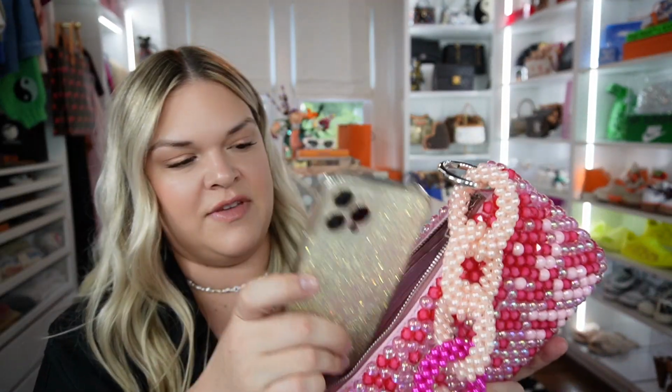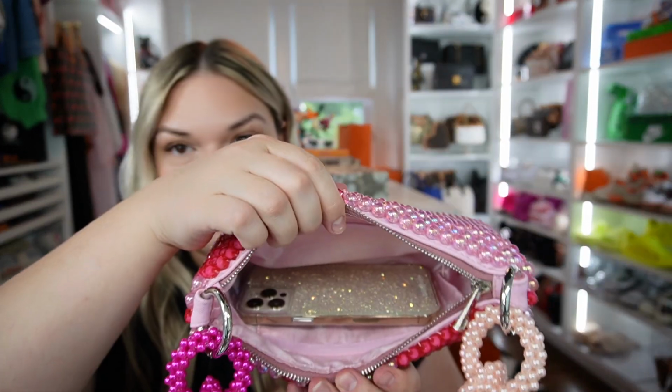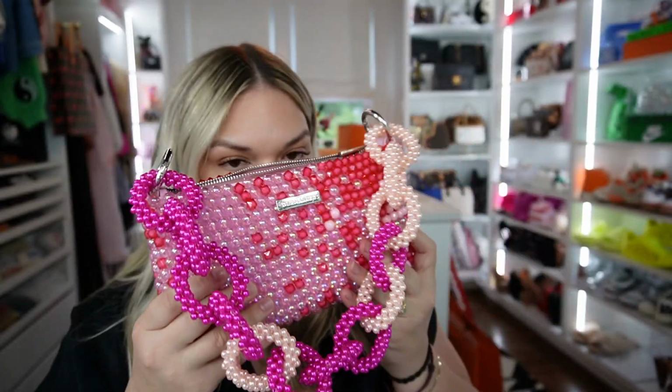This bag is so cool. So of course it's 10.5 inches. It should have no issue. There you go. A lot of space.